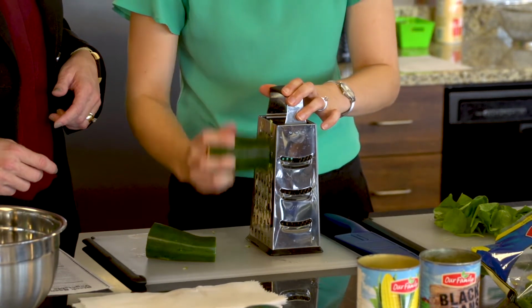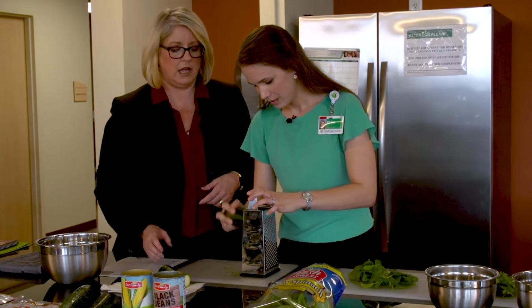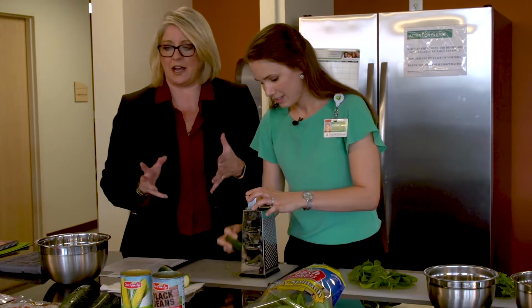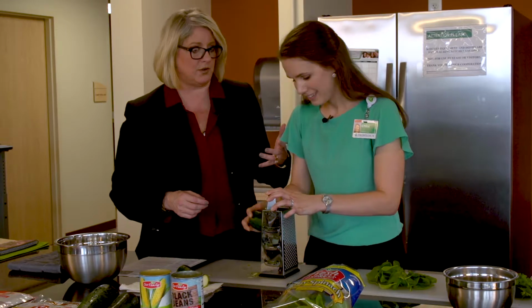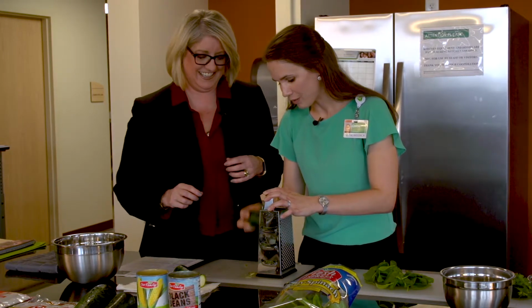So we're going to grate it today just as an easy way to mix in. And this is true about zucchini. It's squishy, it's soft. It's not that hard to get it down to something that's really workable. I make those zoodles, right? Yes. It almost seems like pasta. Almost. Yes, great way to add more veggies in.